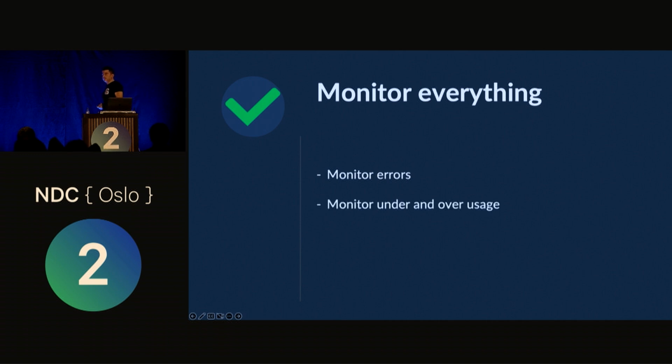And also it's useful to monitor under and over usage. Let's take the example of DynamoDB again. If you usually have about 10 to 20 read units every second for that table, maybe you can create an alarm which will notify you if you have only 5 read capacity, which means you're reading less than you usually do. Maybe something went wrong, maybe some kind of routing is not working and the data is not getting there. So sometimes errors are not just exceptions in the logs, sometimes errors manifest by something not being called at all.